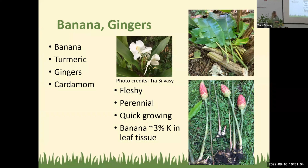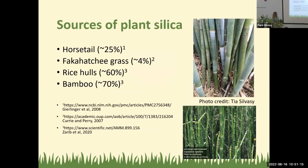This one here is the shampoo ginger, which I have in the pots here. We'll be raffling some of those off at the end. And this is just a butterfly ginger. It smells really good. So let's talk about silica now.